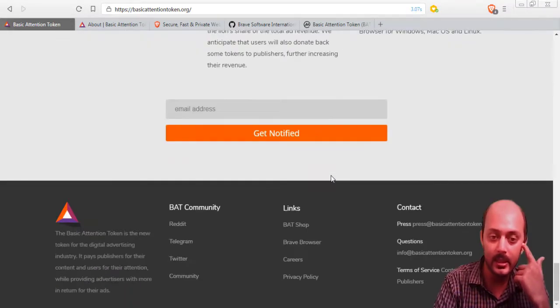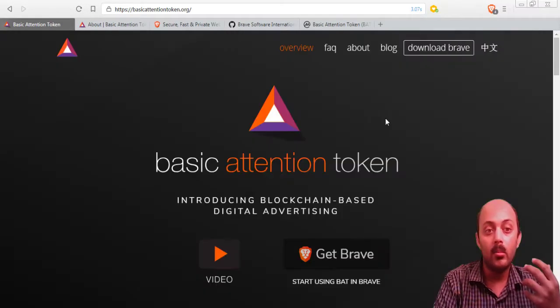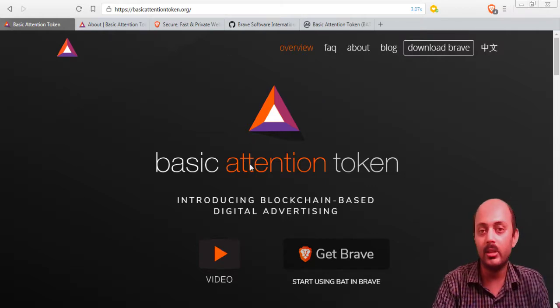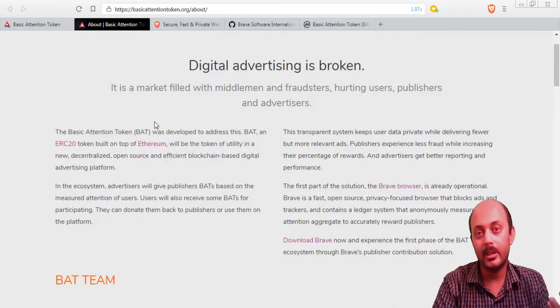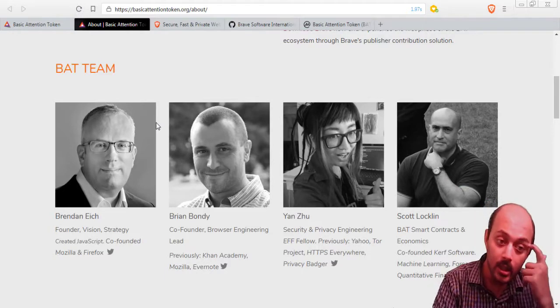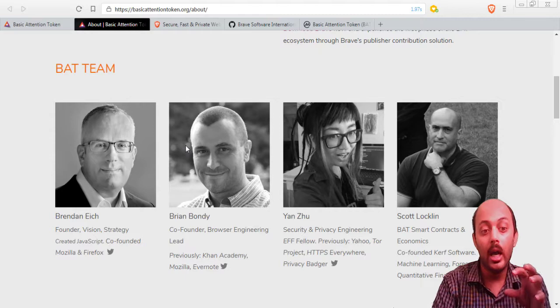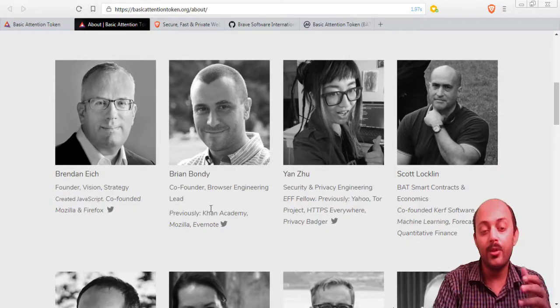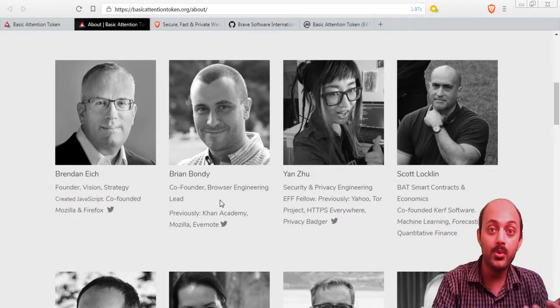And next I'll take you to the team, the person, or I would say the entire team behind it. First is of course the creator and founder of JavaScript and Mozilla and Firefox. But apart from that, there is a very strong team from very reputed organizations as well. If you notice, Brian Bondy is also a co-founder and leads the team of browser re-engineering.